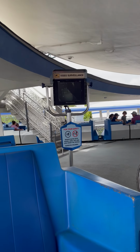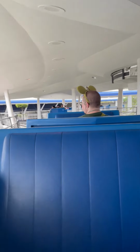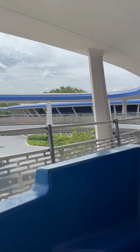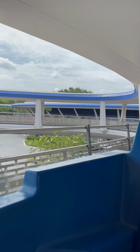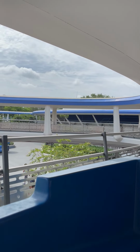All times, hands, arms, feet, legs, and other appendages inside your car. And please supervise younger beings. Stay clear of the doors, which will open and close automatically. Enjoy your journey. Para su seguridad, permanezca sentado y mantenga sus manos, brazos, pies seguros.